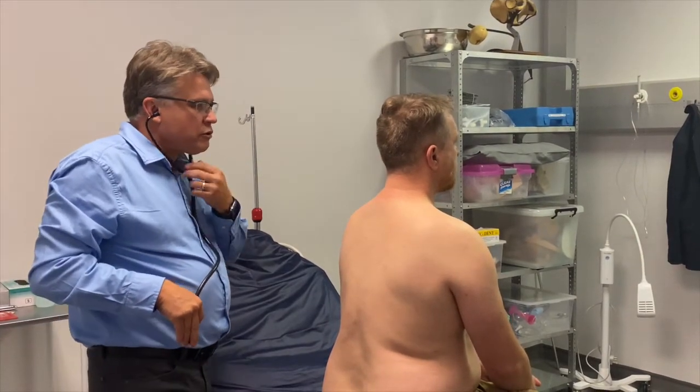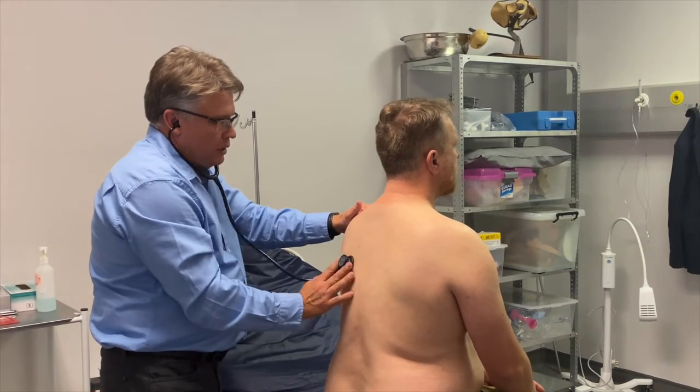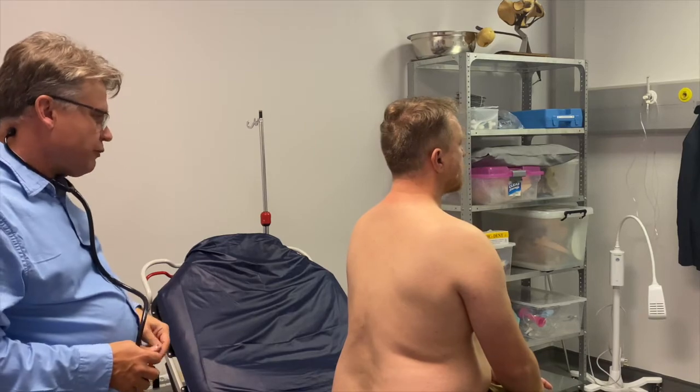If you were doing vocal resonance, just say 111 again. 111. These sounds are being transmitted symmetrically, so no elevated vocal resonance.